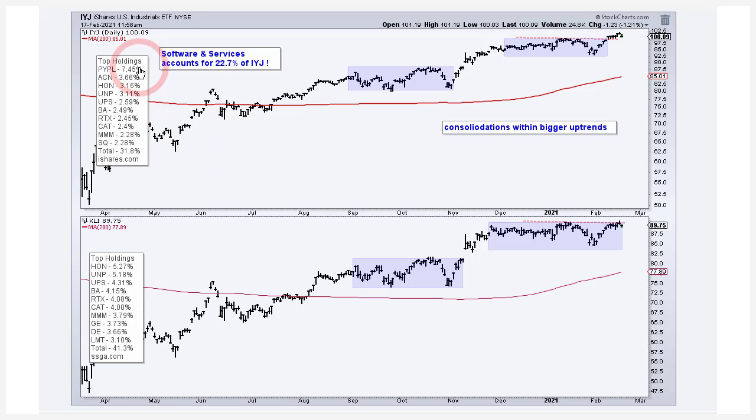And if you look at the top holdings, PayPal, Accenture, and Square are in the top 10. And those three are, of course, technology stocks. And if you look at this chart here, you can see a consolidation, a breakout, consolidation, a breakout. And it's getting weighed down a little bit today with some weakness in technology.